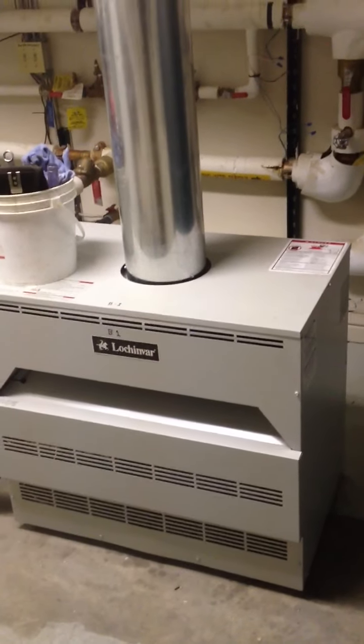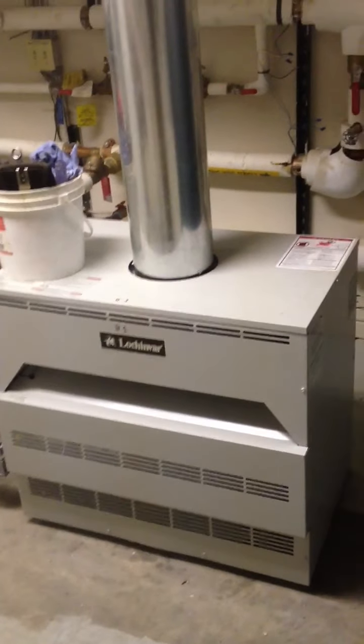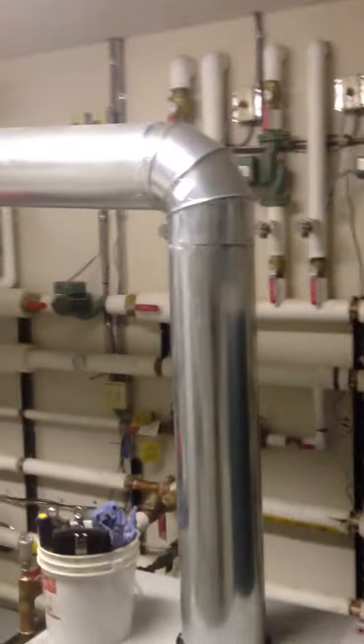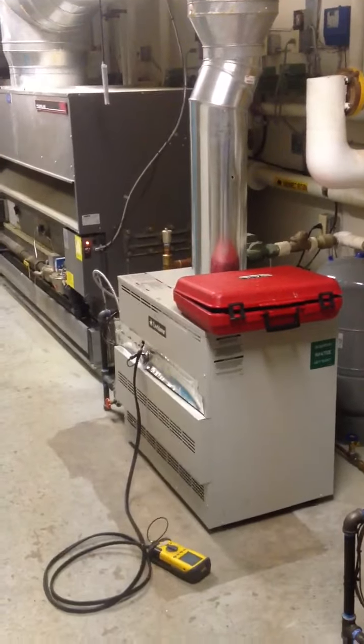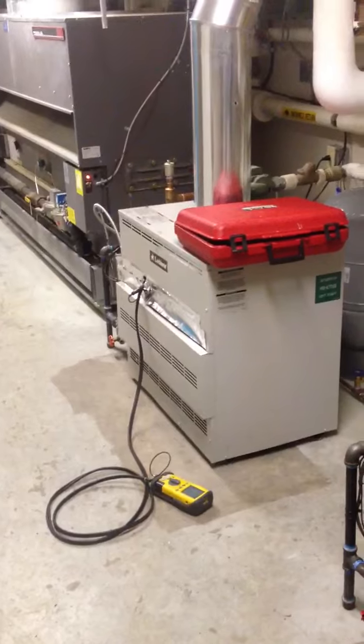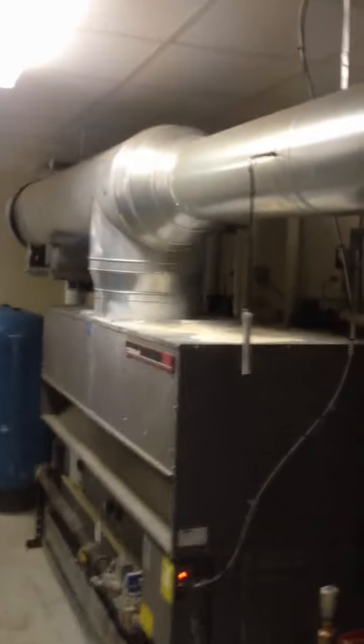So now here we are in the mechanical room, the Lochinvar on the farthest end, doing some interference testing here with the foil tape to get the numbers under control. When I step this off, it's about 30 feet to a 20-inch vertical rise on this Teledyne Laars.